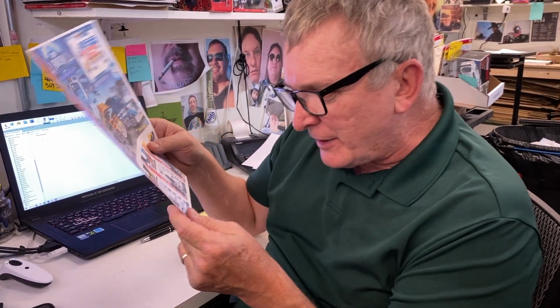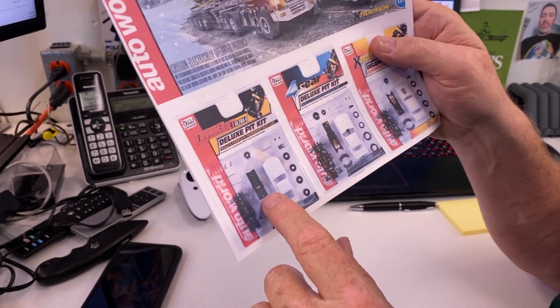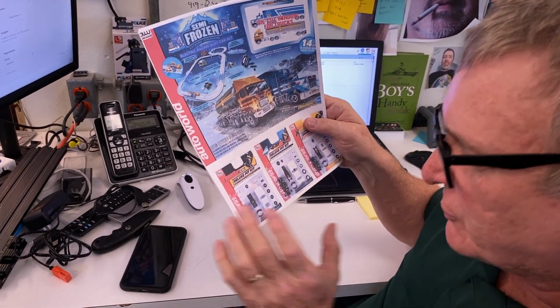And then these Deluxe tune-up pit kits, you basically put the car together. They have all the components, and you literally are putting this car together from scratch. And these are available at ProTinkerToys.com, ProTinkerToys.com.